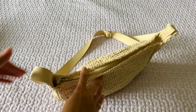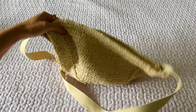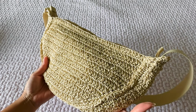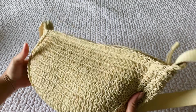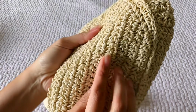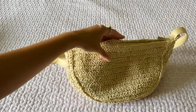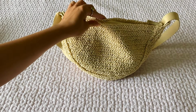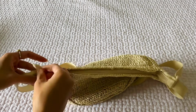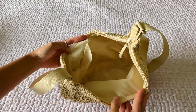A few of you have seen this on my Instagram stories and you were wondering what it is. This is actually from Uniqlo. I don't think they carry it anymore, but can you see it in the light? It was called their crochet shoulder bag, and the material is that straw, raffia material. So this was perfect when I was on vacation, going to the beach. I got this last year, so this was very convenient and lightweight for just those summer trips.